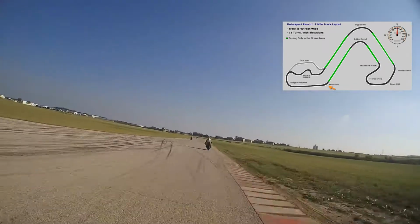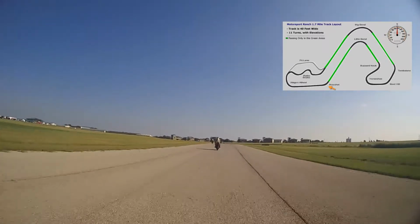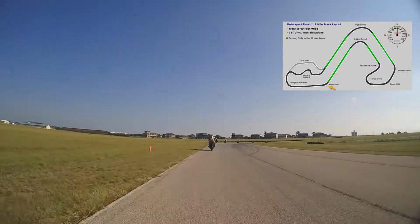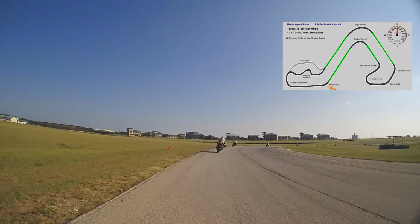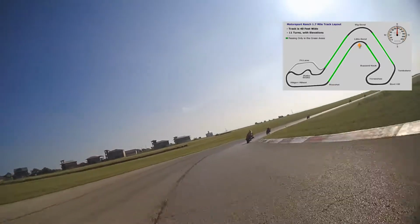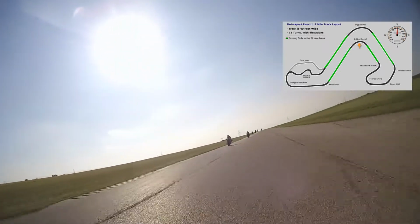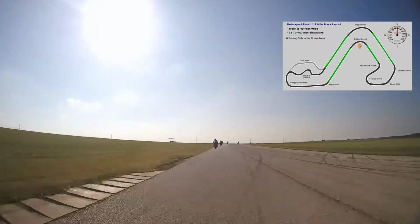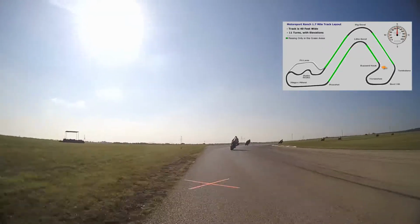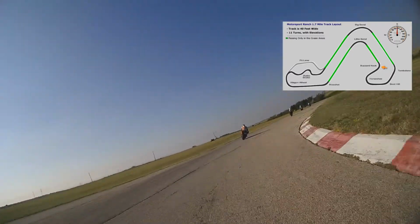which is a very fast corner, actually. Move over all the way to the right, and then come back to the left. You use all the track available. Here we're going through the little bend. And the buzzard neck.